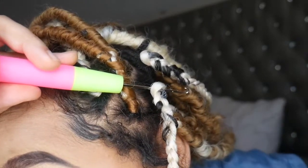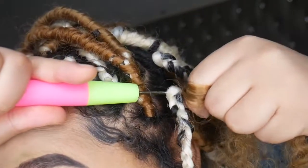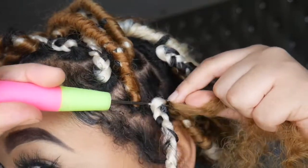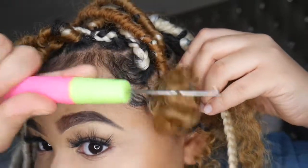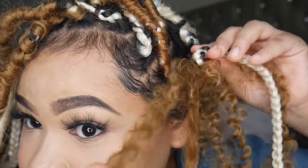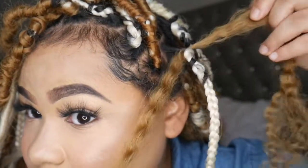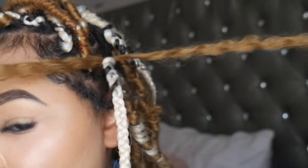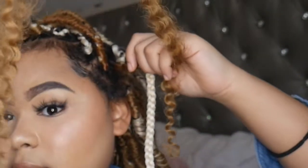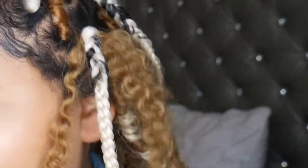Make sure the crochet needle is open, and just hook it onto the hair. You close this strap right here. You feed it through the hair like so. Once you feed it through the hair, you want to take one side of the hair and just do it like that. So you don't want to feed both sides through. So now this hair is in between the braid like this. Now you want to make sure that one side is longer than the other. So now this side is hanging and this side is short.